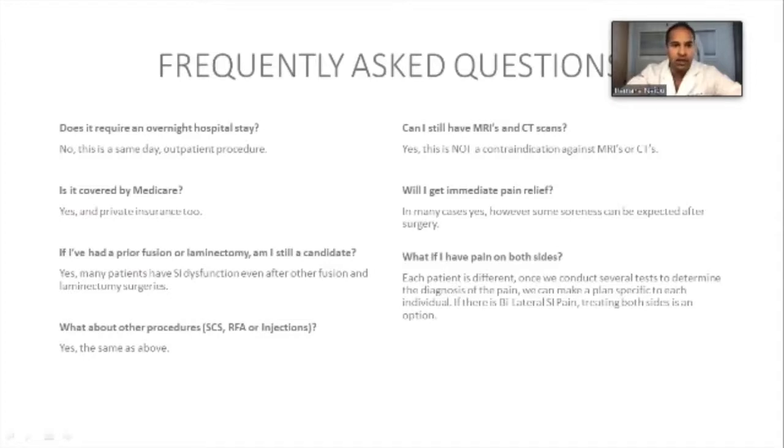So the first one is, does it require an overnight hospital stay? And no, this is an outpatient same-day procedure. As I mentioned, usually it takes about 3 to 4 hours total by the time you drive in and by the time you drive out, as long as your ride is there waiting for you. It's a relatively quick procedure from my standpoint. And as you just saw from the testimonials, it doesn't take long for you to wake up and kind of get out of the surgery center.